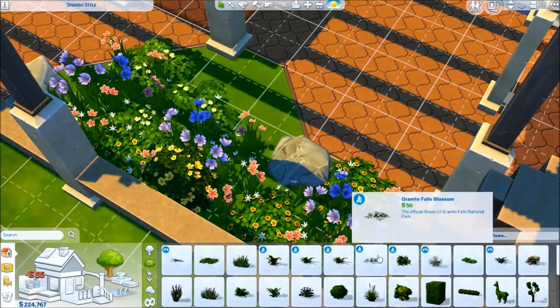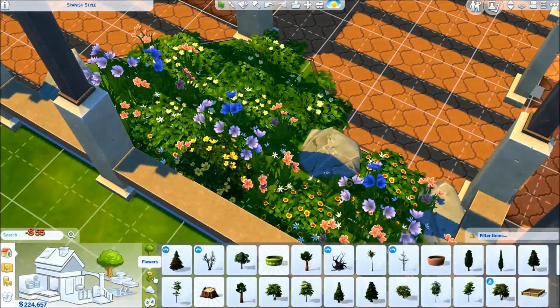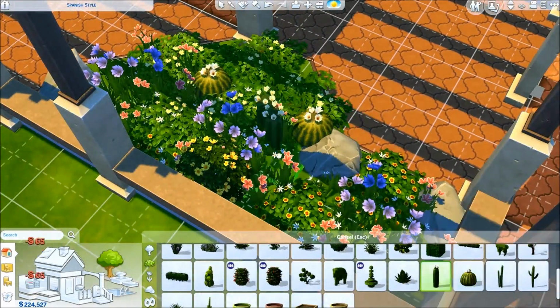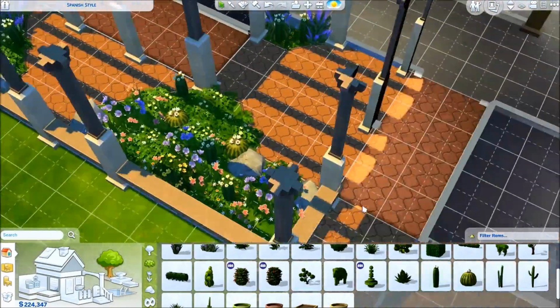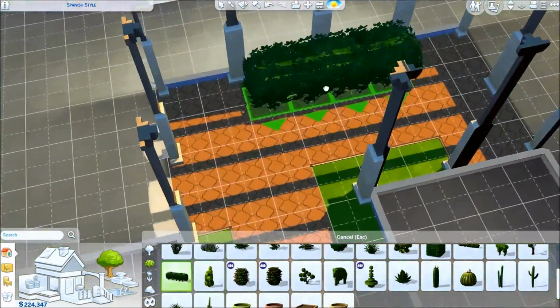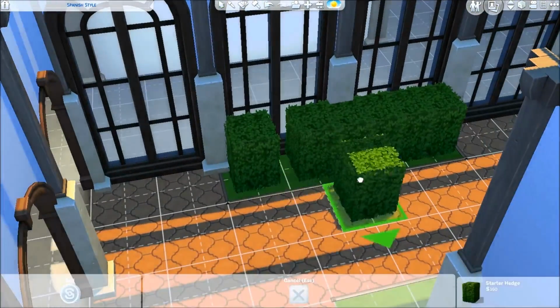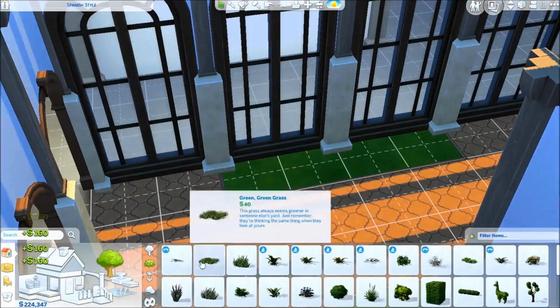There will be, I believe, a bird bath in here, the one that comes with the base game, and there's also, I believe, the bamboo wind chimes that come with the outdoor living pack. I'm not sure, I do not have the list in front of me. I always end up forgetting the names of the packs, but yes.